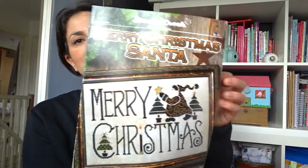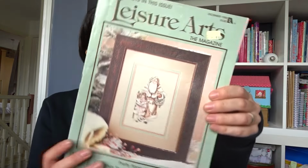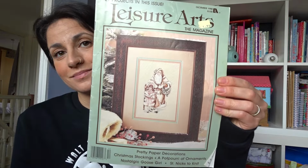I've got Stony Creek Merry Christmas Santa. And I've got Leisure Arts, another magazine. But to be honest, this isn't just cross-stitching. This has got knitting in it. It's got all sorts in it. So it's not just the knitting. So there's that one. I am now going to go on to sets, if that makes sense.